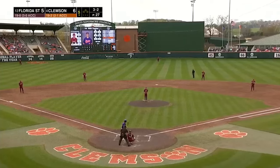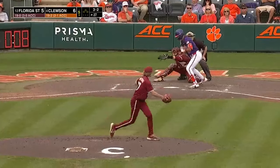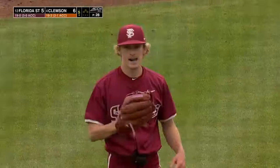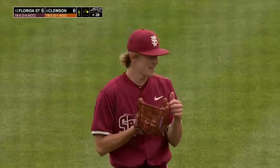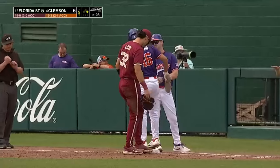But the OPS is right around 1,000. He's been reaching base roughly a couple of times a game, and he gets on for a third straight time here this afternoon. And he's a leadoff base runner in the Tigers' fifth. So Taylor at first, good speed there.